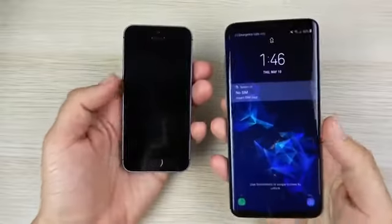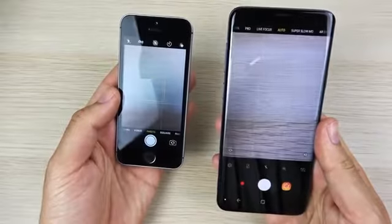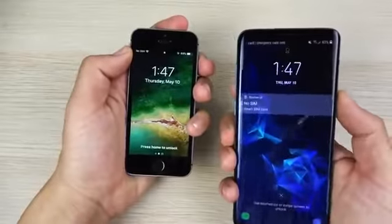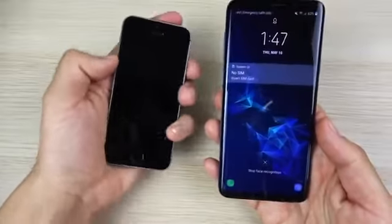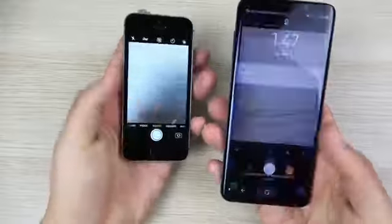Okay, so I want to go ahead and see which one is faster on the lock screen with that camera launch. So let's see which one can open it first. That looks like the SE. Let's go ahead and do that one more time just to see which one can actually get that photo first. And that's the iPhone SE.